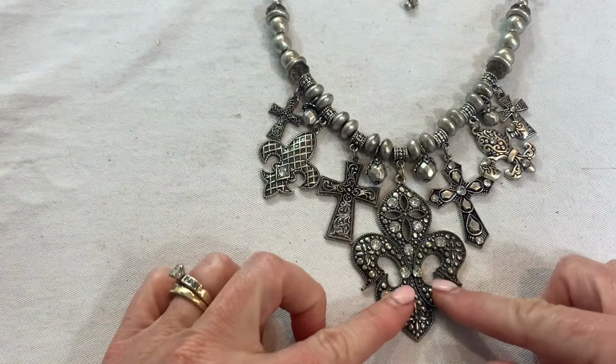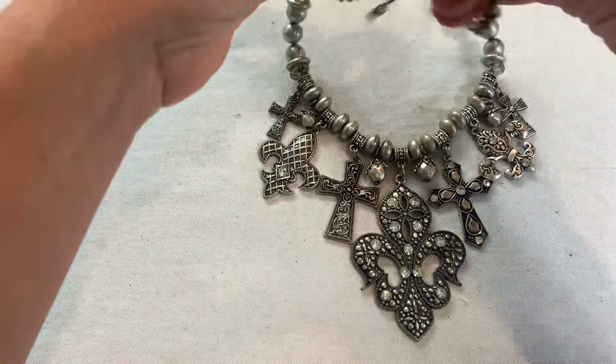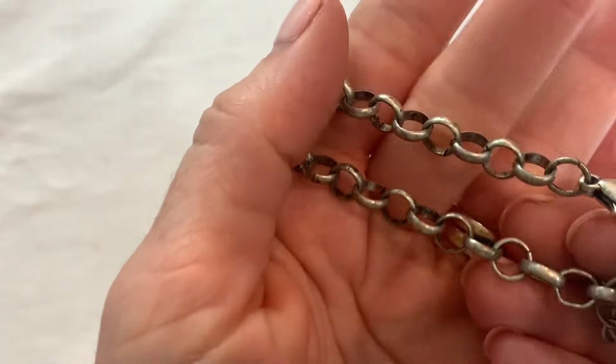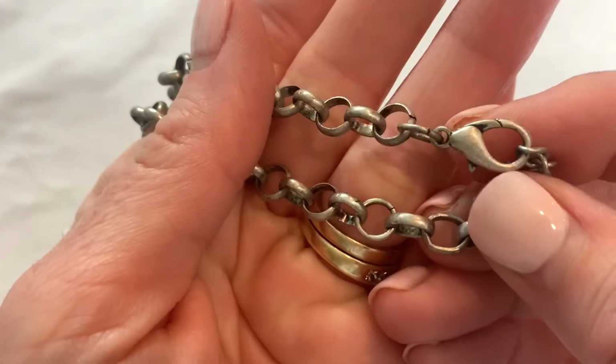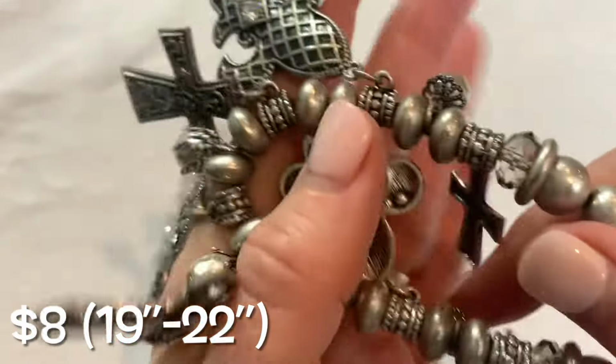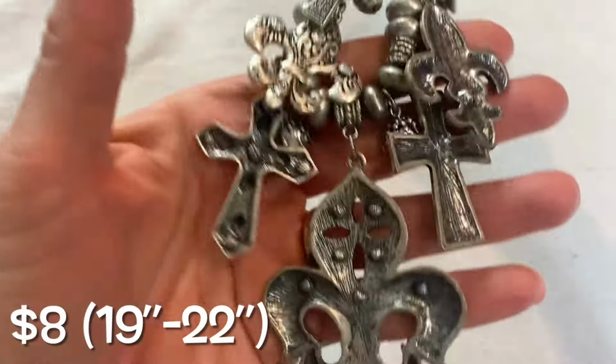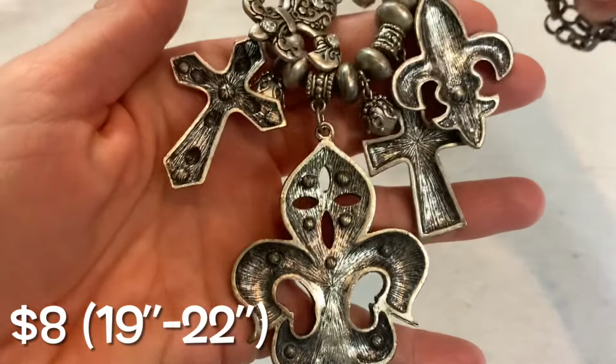All right, we have a fleur-de-lis and cross necklace. Nice chunky, kind of like an antique silver tone on this. Looks good. There's no brands on it. Cute, cute, cute.